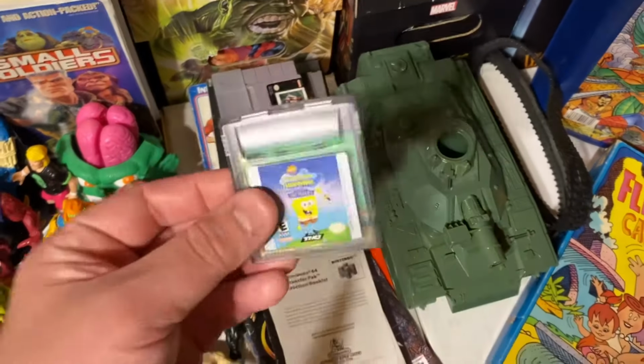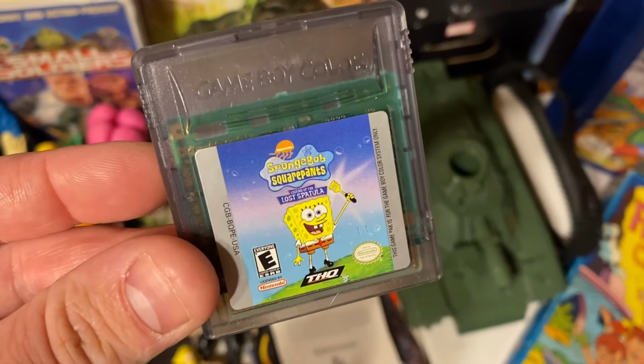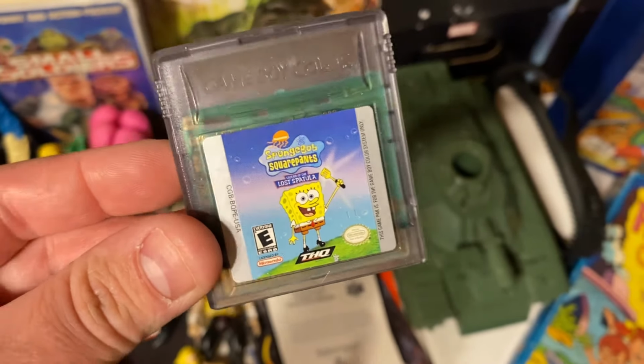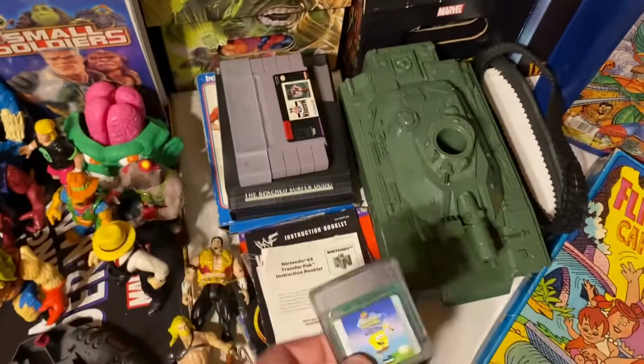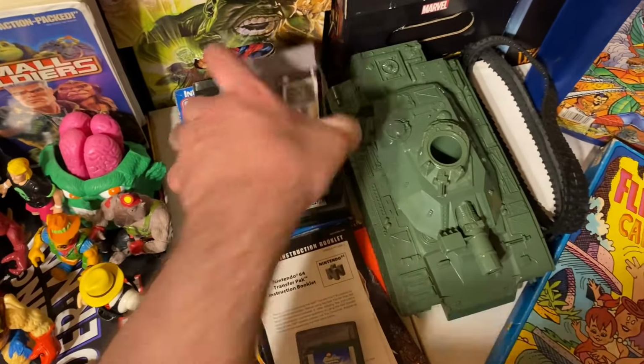I picked this one up for my wife. She loves SpongeBob. So this is a Game Boy Color SpongeBob SquarePants and the Lost Spatula. Really cool. It works. I tested it. So I think I actually paid $10 for that. But that's a gift for the wife.